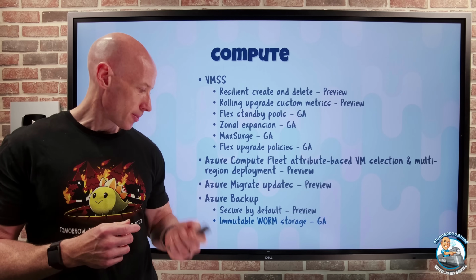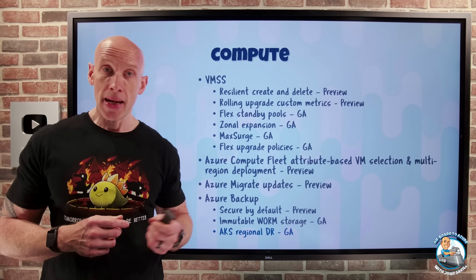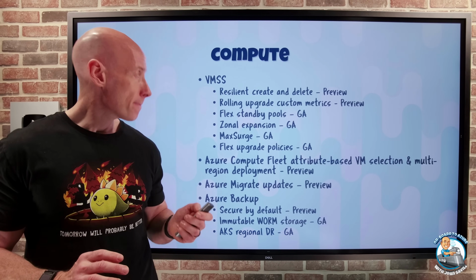So it's saying to experiment, but it gives you that additional assurance that people can't do things to your backups. And then AKS regional DR is GA. So now my AKS, I can back up to the vault. I can restore cross region. I can even have long-term retention up to 10 years.